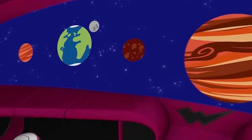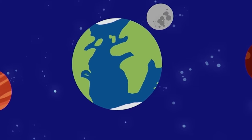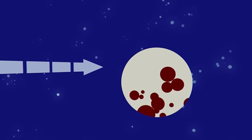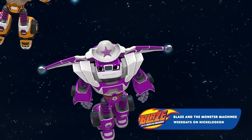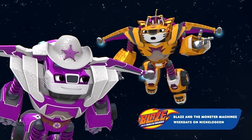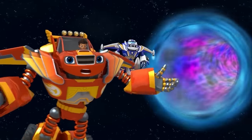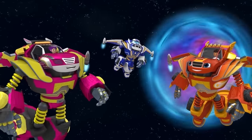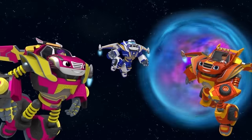Off! Check it out. We're here by planet Earth. And to rescue Commander Megan, we need to get to Pluto, way over here. Hoppin' Hopcats, Pluto sure is far. You know what we need? A shortcut. That's a wormhole, a tunnel through space-time. Sounds like a shortcut to me. Come on, everyone, this way.